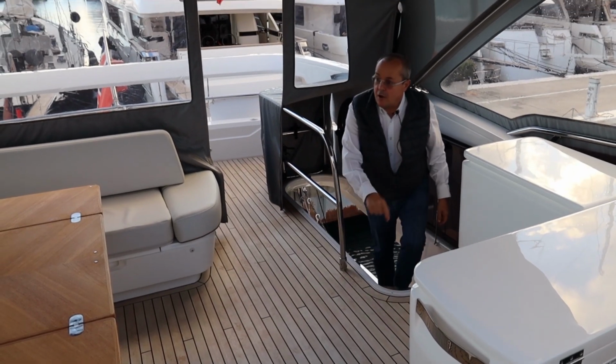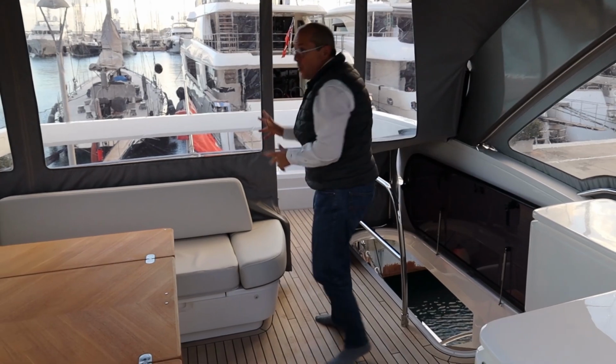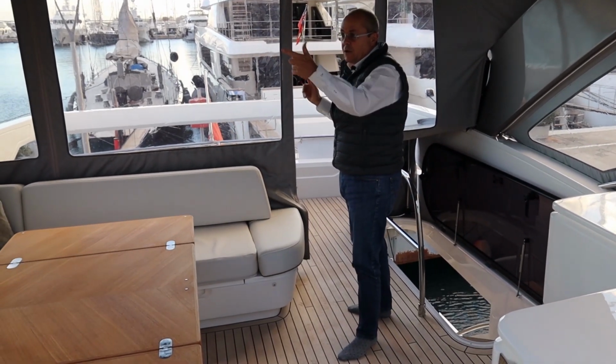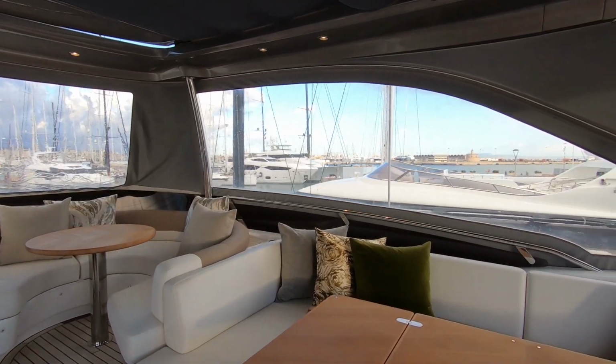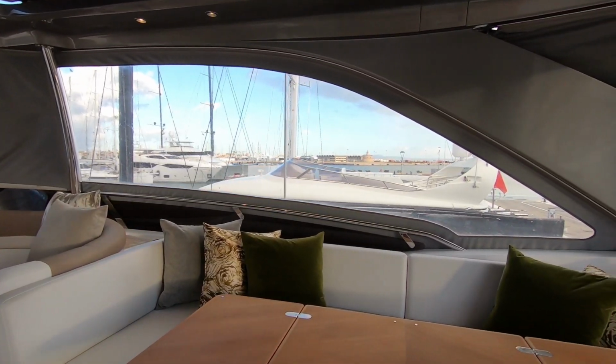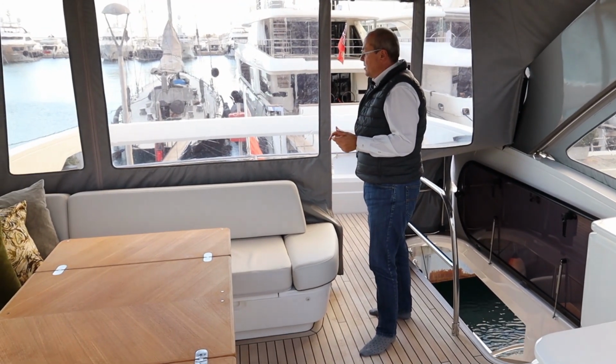So coming up onto the Flybridge on this F62, I think perhaps the first thing to point out is the cover. We've got a winter cover on here, which this owner likes to keep on because this time of year he likes to use the boat, and when the weather's not so inclement, it's a really nice feature. But it divides this area up quite nicely in the detail.